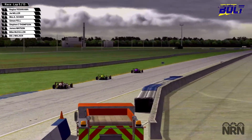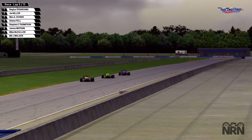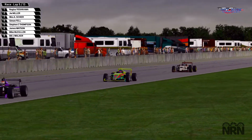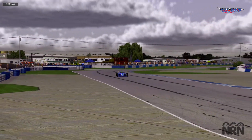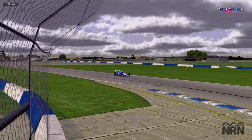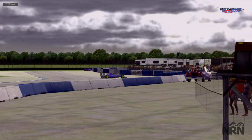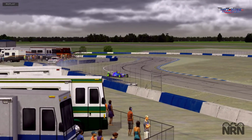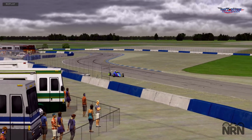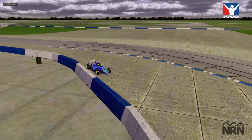Oh, Yoshikawa almost runs wide again. Trouble for Steven Thompson. He's having an issue as well. Oh, clips the curbs and goes hard into the tire barrier. Absolutely tore the nose off that race car.